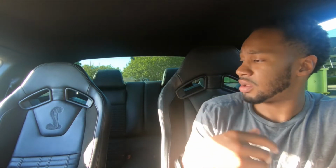The Recaro seats also ran about $1,600. To be exact, it ran $1,595 just for the Recaro seats, as you guys can see that I'm sitting in now. There's a Shaker Pro audio system that this car has as well. Matter of fact, let me go ahead and show you guys that. That also was a pretty expensive option. It was an additional $1,300.